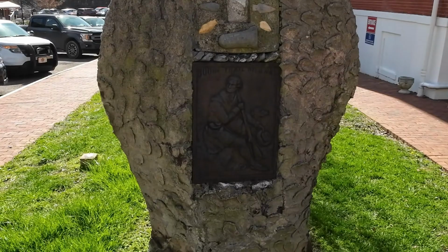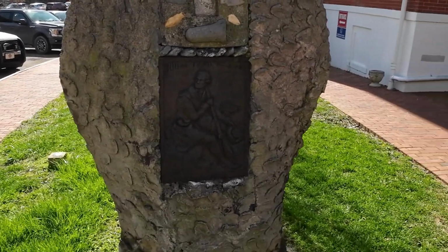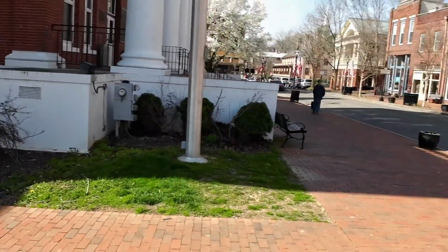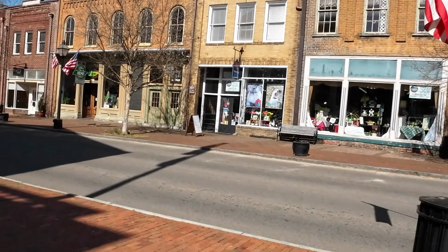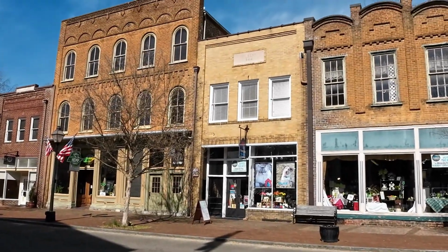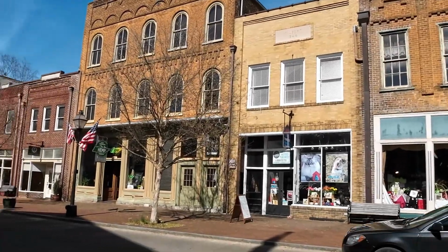Here's a Daniel Boone Trail Highway. Those of you who might not be aware, the wilderness explorer Daniel Boone blazed trails through here. There's even a high school in this county named Daniel Boone High School.